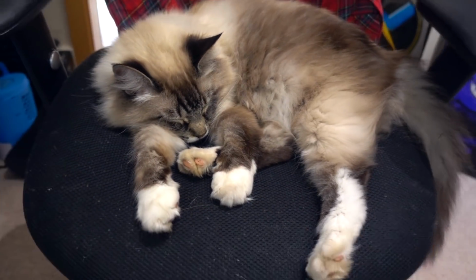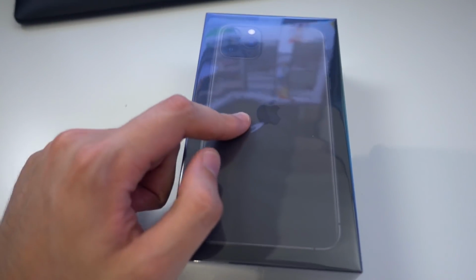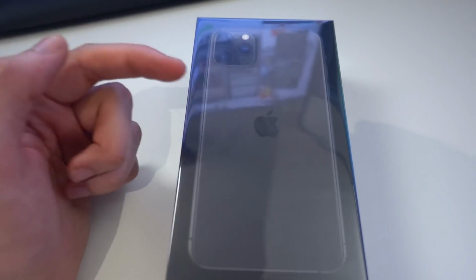Just have to move Oliver off my desk. He's not very happy, but it is here, the iPhone 11. As I said, this is the biggest version, also the biggest capacity version, and it's in space gray. Let's get it open.